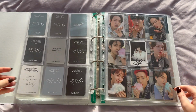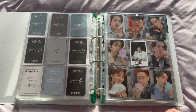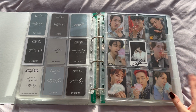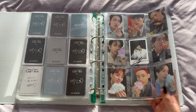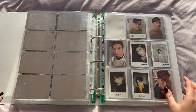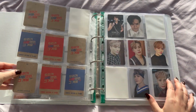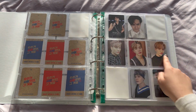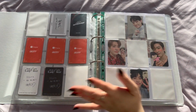And then here's my OT7 page, which is just like mainly pulls and some other cards. So there is at least one card of every member on this page, which was the plan. And then here's all the mirror cards from Die, and then here's some non-album stuff. So these are some trading cards from their like 6th fan meeting, and some other like his Spinning Top tour DVD card, and then some like Shopee fan sign cards and all sorts of other fan sign cards and stuff.